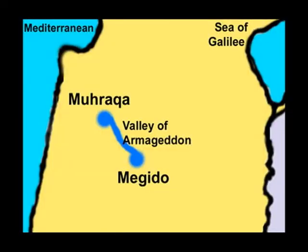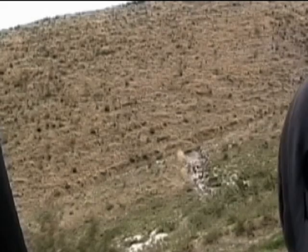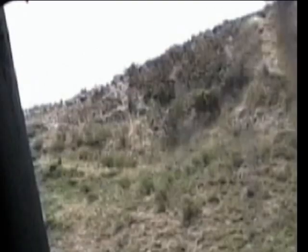Now we're going on to Megiddo, which is a tell, and en route we see another tell. A tell is a man-made hill. As you can see, it looks like an ordinary hill, but it's actually one civilization that built on the rubble of another civilization over and over.